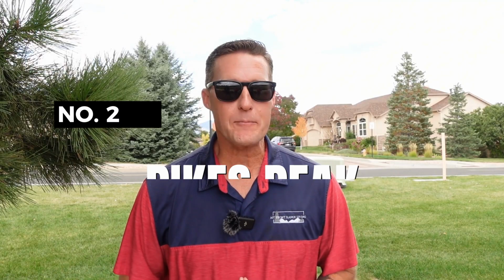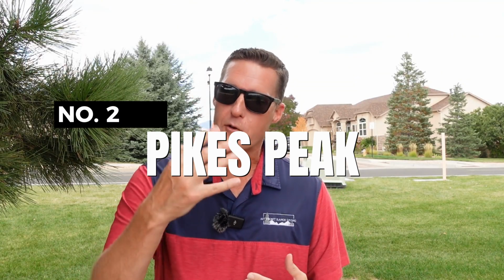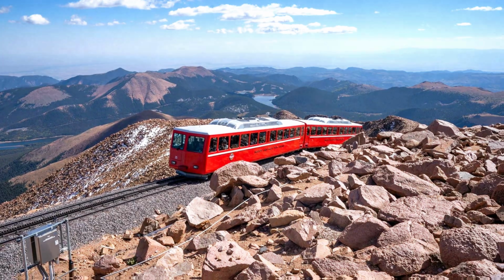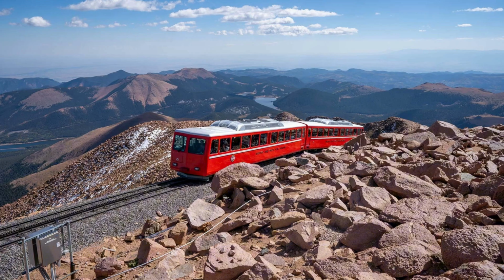Next up, yep, Pikes Peak. But more than Pikes Peak, you can drive up there if you would want, but the Cog Railway. The Cog Railway is a little train that will take you straight to the top of Pikes Peak, and it's a great option for those of you who may not want to drive. We absolutely love the Cog Railway, and it's a great experience. Check it out.